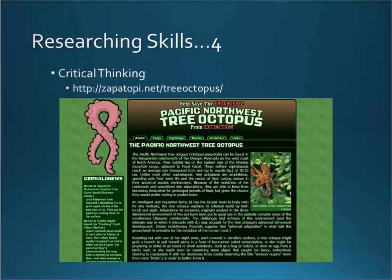Okay, so remember what the skill was. Well, you've got to do critical thinking. Now, who has ever seen a northwest tree octopus or a southwest tree octopus? As soon as somebody tells you that they've seen an octopus that lives only in trees, the first thing that should pop into your mind is, wait, I thought octopuses live in the ocean, right? So right off the bat, my brain says to me, that doesn't sound right. I got a little red flag here. What's going on with this?